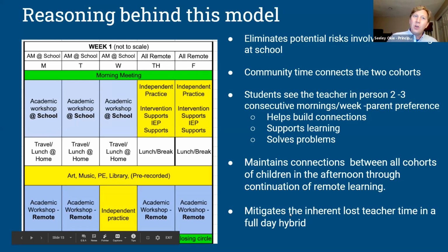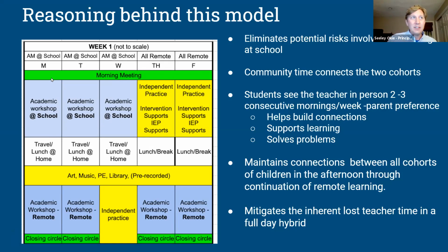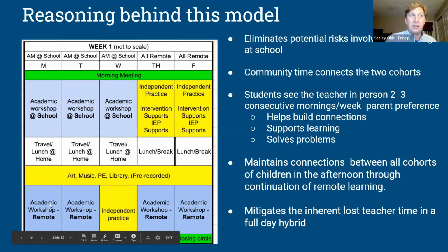And this particular model mitigates the inherent lost teacher time in a full day hybrid model. Let me explain. In a full day hybrid model, a teacher would be engaged with children inside the classroom for the entirety of the day, and unable to connect with those students even at home, even for a small amount of time. In our model, they're able to see their students in the afternoons through the remote teaching. And we think that was a great bonus.